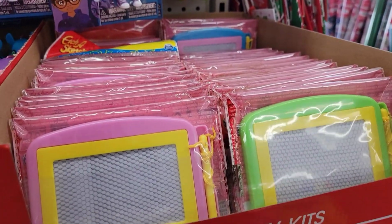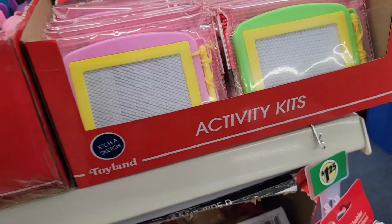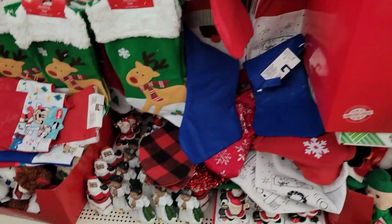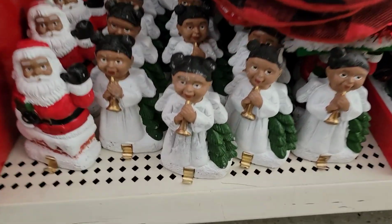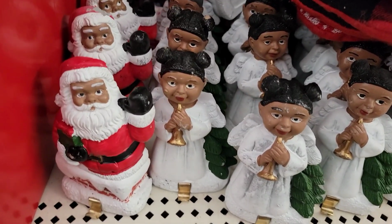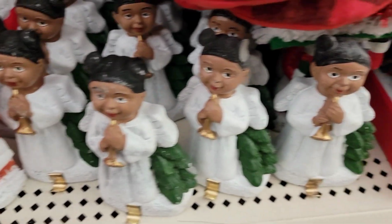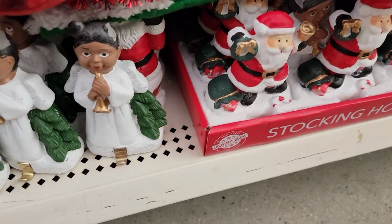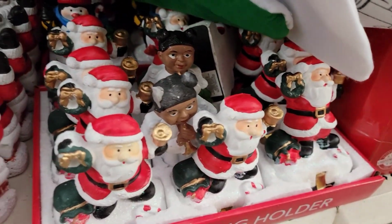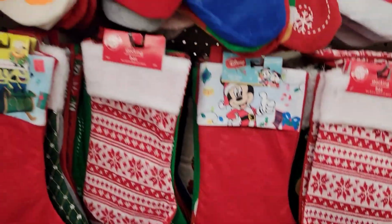And the little kids right here. Really cute. We got the yo-yo. We've seen most of all this stuff already, but I see something. I don't know if I saw this before or if I got it last year. These are the stocking holders in the melanated ones. Santa, the angel, and I'm not sure what else is under there. Yeah, and then we have Santa over here, the penguin. So cute, but I think I still have mine from last year.